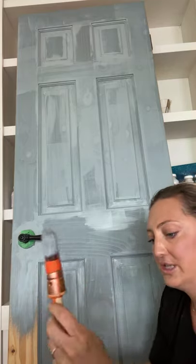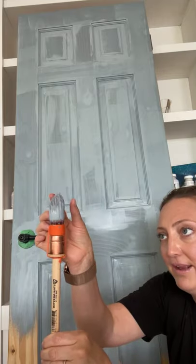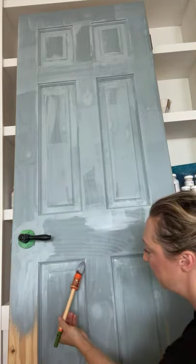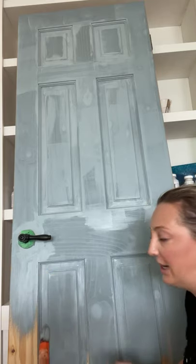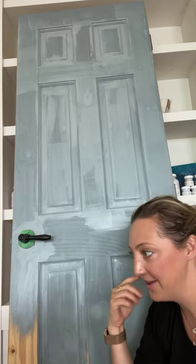So this brush is a Stahlmeister brush. It is called a pointed sash brush, and it's called that because it's got a little point on the end, which makes getting into these corners perfect. You avoid any buildup in those corners with this type of brush. Yes, amazing, I love it.